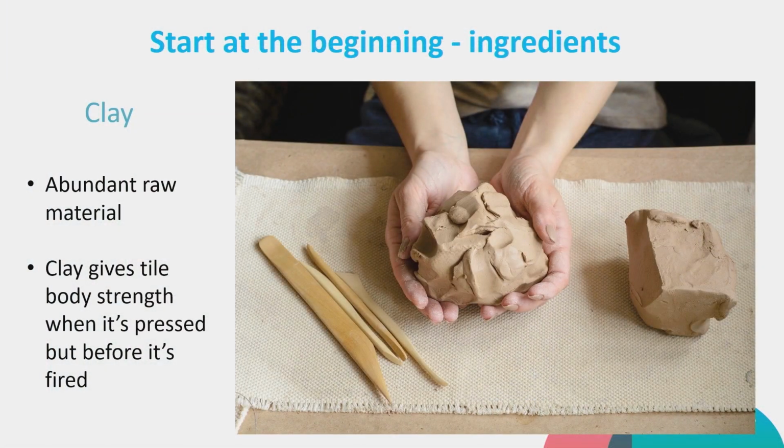So let's start at the beginning. The basic ingredient, clay. Clay has been used for millennia because it was an abundant resource and it's very, very durable. So like today's ceramic tile, we start with clay, and clay is fired, and the clay makes it very durable prior to the firing. So it gives ceramic its strength prior to it being fired.